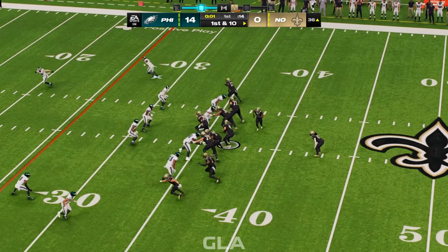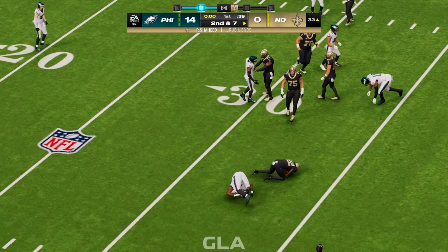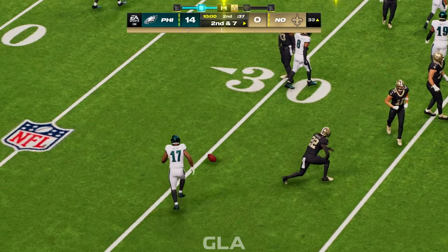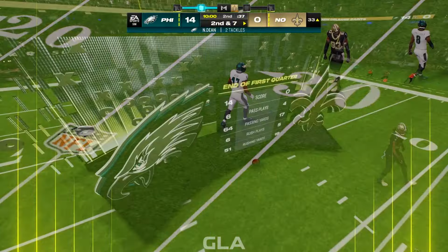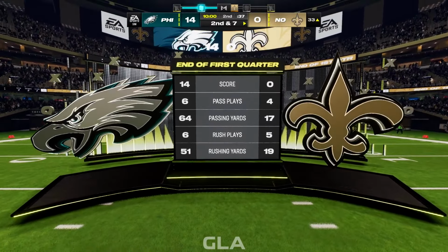And Shaheed going to go in motion. He'll get it here on the jet sweep. And it'll be a minimum pickup here, as it will take us to the end of the first quarter. 14-0 the score. This is the NFL on EA Sports.